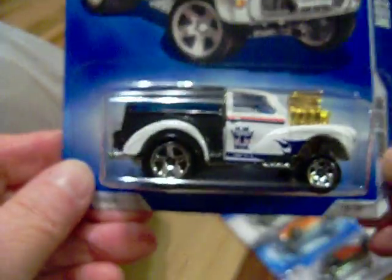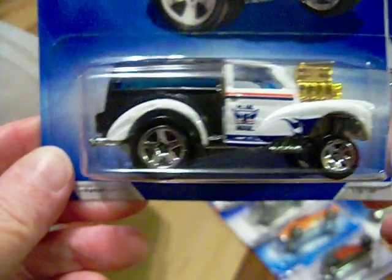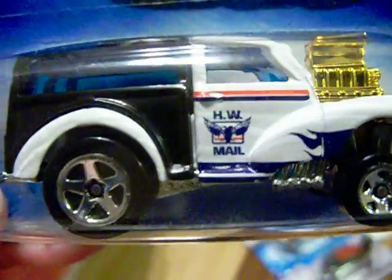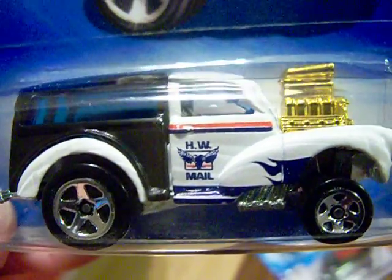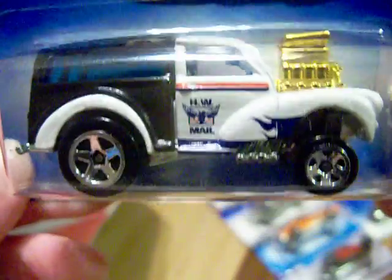I also got the 2009 Morris Wagon. Here is the artwork. It is the male one. I thought it was kind of nice. You know me and my blown engines, I like that.